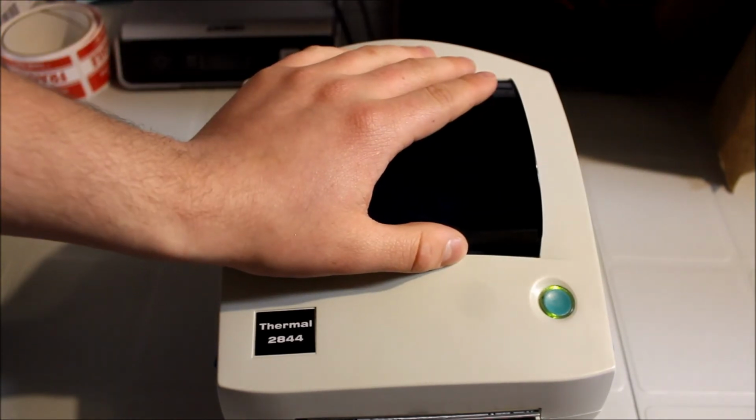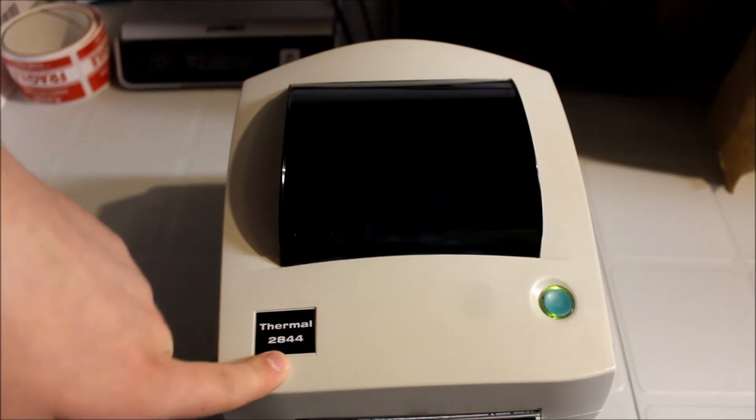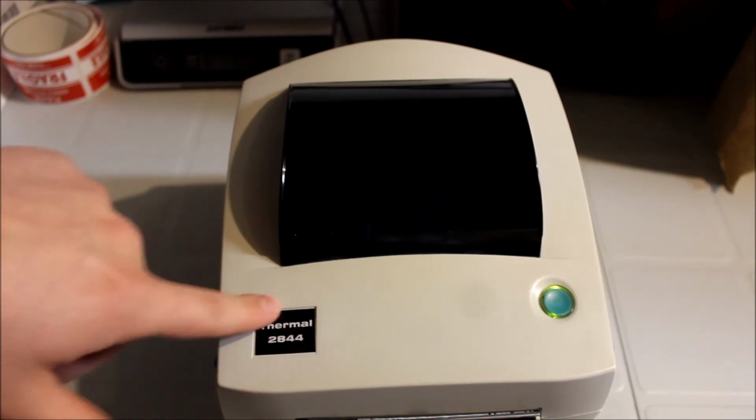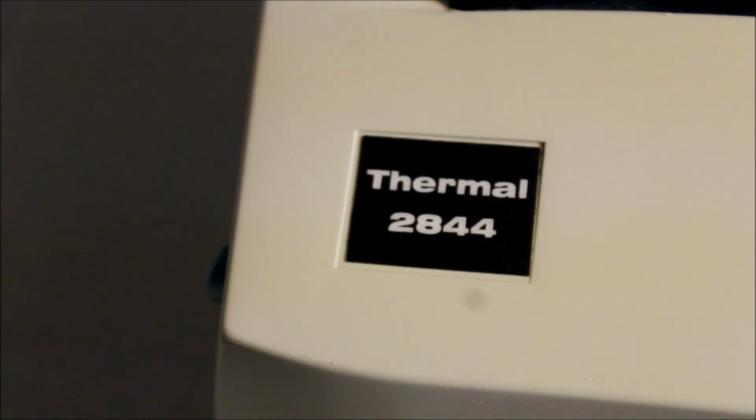So the thermal, as you can see here, you know what was really weird? If you look at the Zebra 2844, it says Zebra and has a picture of the zebra, but this one, as you can see, it just says thermal 2844. So I was a little, I'm like, I don't know what the heck.